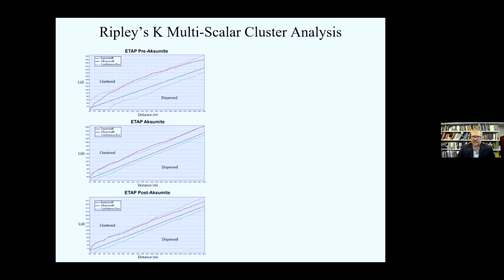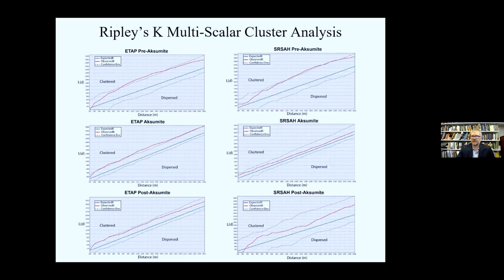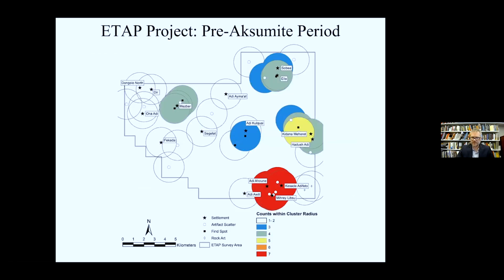So without belaboring this in too much detail, we can look at the ETAP pre-Aksumite, Aksumite, and post-Aksumite periods and look at where the sites are clustered. And then in another area, our SRSAH archaeological survey, again, we can look at clustering and dispersing. So your eyes might be rolling a little bit trying to understand what's really depicted here. And I can show you a map that depicts it in a more intuitive way. These hotspots are the clusters, and the blue spots are clusters that are just not quite as dense.